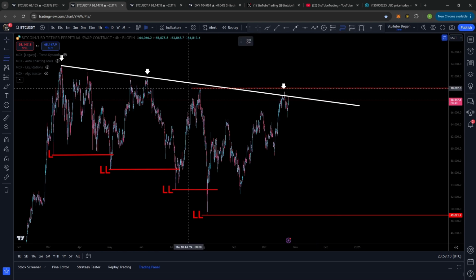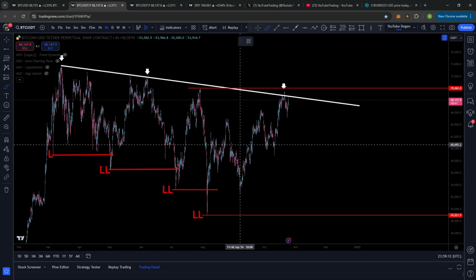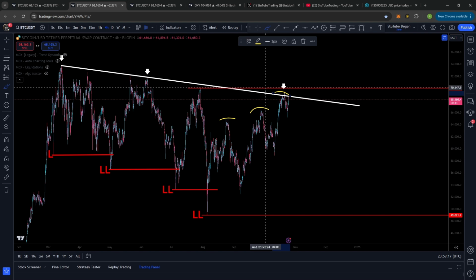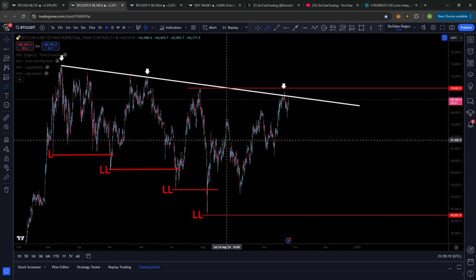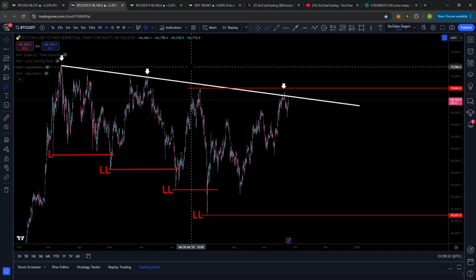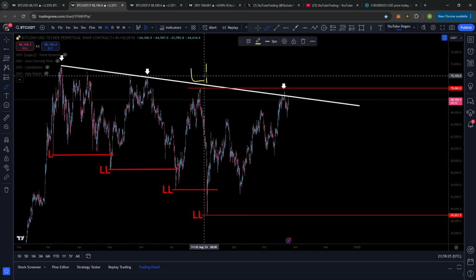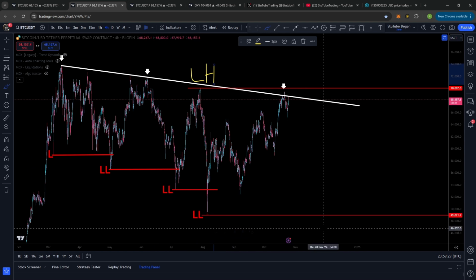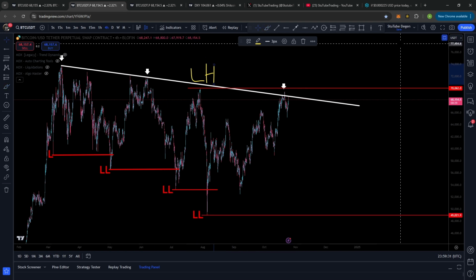The reason that hasn't changed: people ask me, oh, Stu, well, we have higher high, higher high, higher high. I get it. I do see the higher highs and the higher lows, but those are happening in this channel. We have not broke the lower high of this channel at 70K. We have not broke the low at 49K. So since we haven't broke either of those levels, we're still in that range.